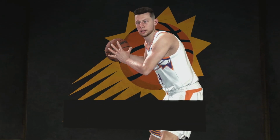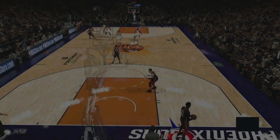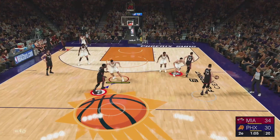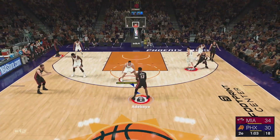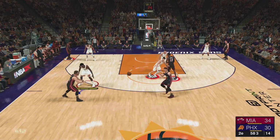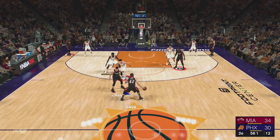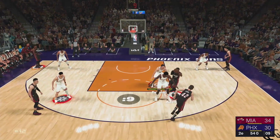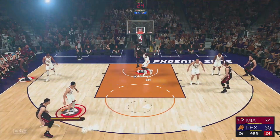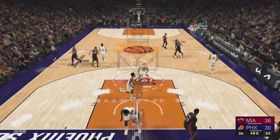Really developed his pick and roll game, and let me tell you this, playing with CP3, that will help. The Heat have gone 5 of 10 in the second quarter. Pass to Adebayo, outside Love. There's 57 seconds left in the first half of this game. Adebayo passes to Love. Back to Adebayo. And finished off by Adebayo.